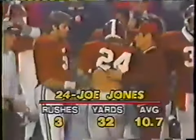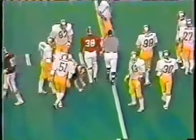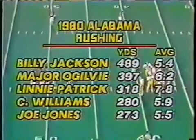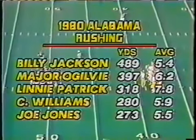Bendross is back in at the wide receiver. Jones has 32 yards, as you saw. First down for Alabama. Ball goes off inside to the fullback, and it moves for 4 yards down to the 40. That looks more like the first down surge of the wishbone offense. You have to establish the fullback up the middle to begin with.